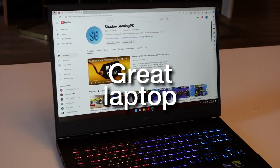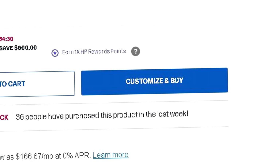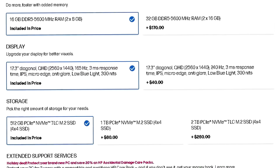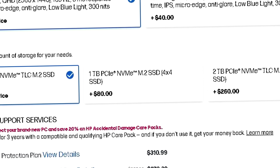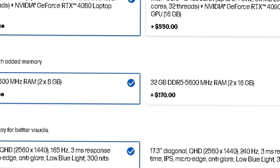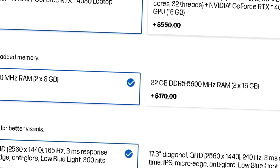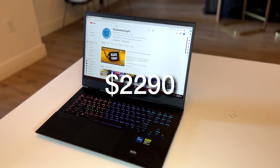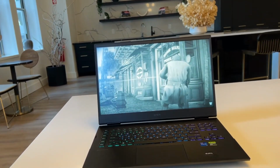Overall, great laptop, and if you have a bit of extra money, I do recommend you make some upgrades. Once again, go to customize and buy, change the display to 240Hz, then add more storage, get at least 1TB of SSD, and then if you want, you can also change the memory to 32 gigs of RAM if you're thinking of streaming or doing productivity work. If you make this upgrade, the total price will be $2,290, which is still a really nice price for a laptop like this one.